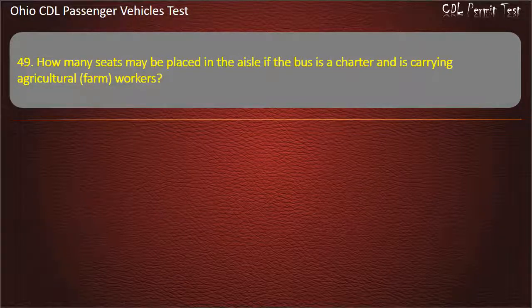Question 49. How many seats may be placed in the aisle if the bus is a charter and is carrying agricultural, farm, workers? 8. 0. 6. 4. Answer. 8.